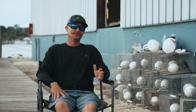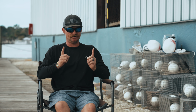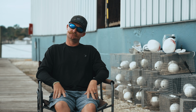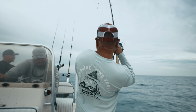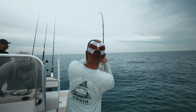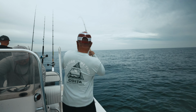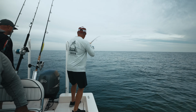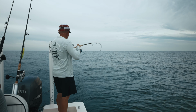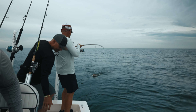We did start the day by catching some grouper on some pinfish. But whenever he pulled out these plugs, about 5 inches long, giant treble hooks, that's when the fun began. Oh my God. That's a good one. Keep them coming, boy. Oh my goodness. Heck yeah. All right, got him. Okay, let me help you.